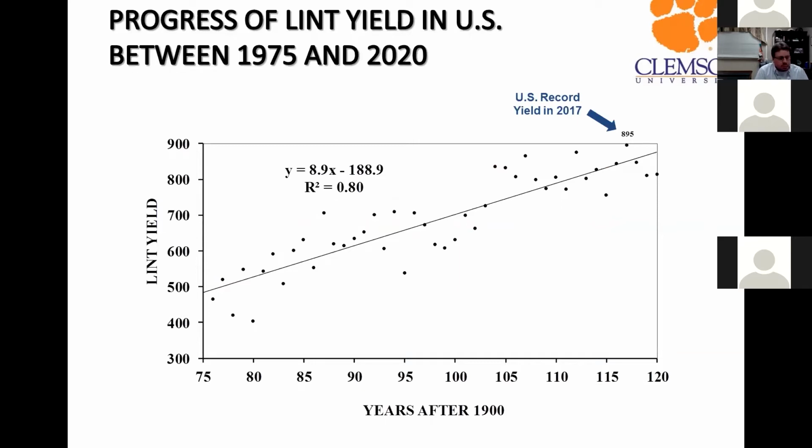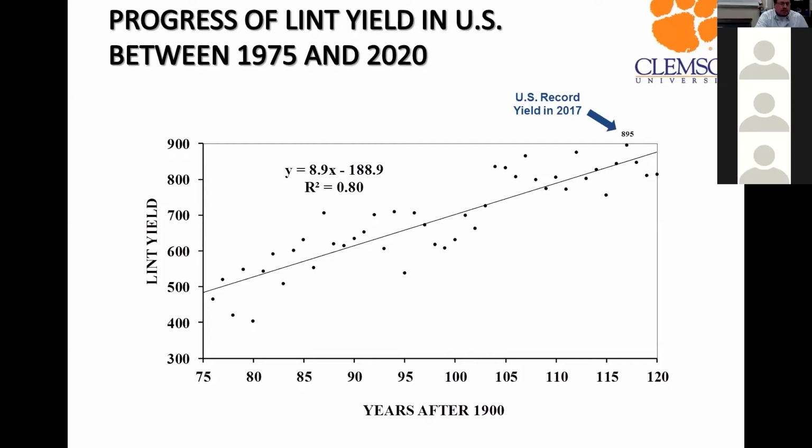A lot of that is improved genetics. The varieties that we're planting, our seed companies have done a really good job with these new varieties. But a lot of it also is improved management, better nematode control. The transgenic traits have helped us for sure, our fertility practices and that sort of thing. So I'd like to see that increase keep going.